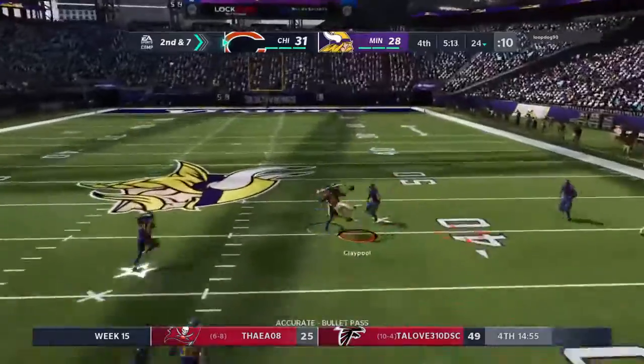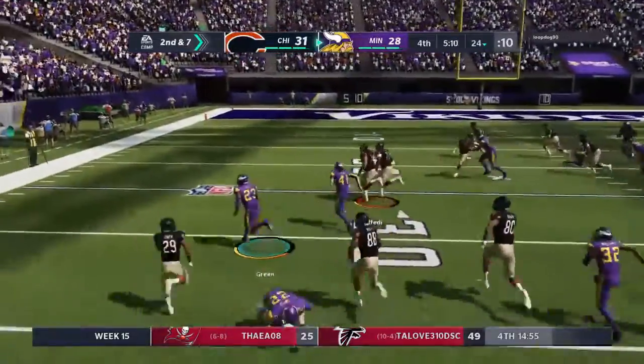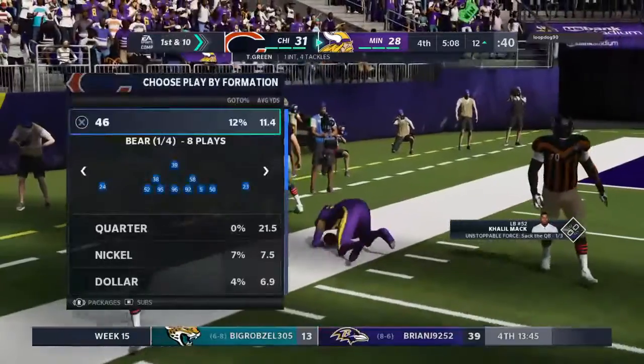Mayfield to throw it this time. And look at this. They get the turnover they needed. It's intercepted. T.J. Green with a pick. Well, that's 3 picks he's now thrown in this game.